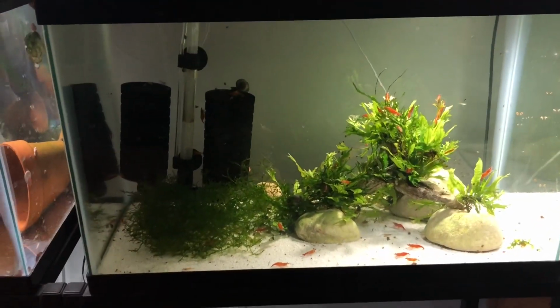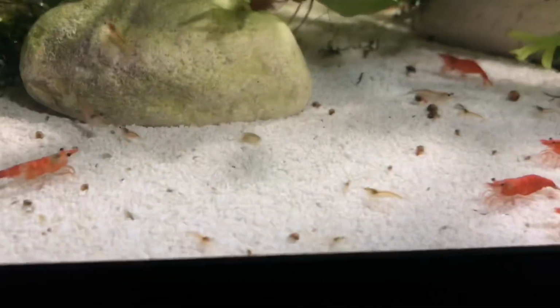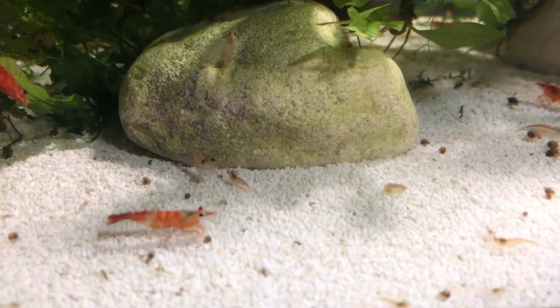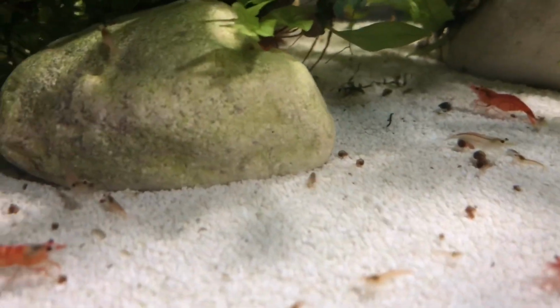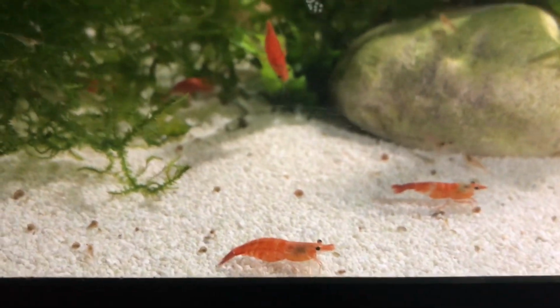This is my shrimp tank, and you can see a lot of these guys' babies that I tried showing you in a previous video. You can see there's a scud right there in the middle. My eye draws to them if I see them in the tank. I've been going through and just siphoning them out once I see them, but back to what I'm trying to show you, which is the shrimp.